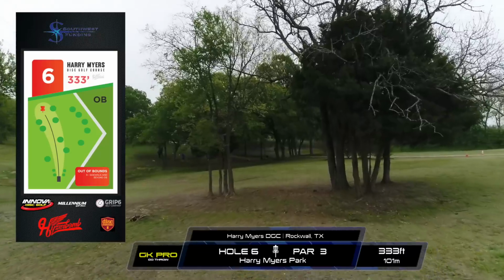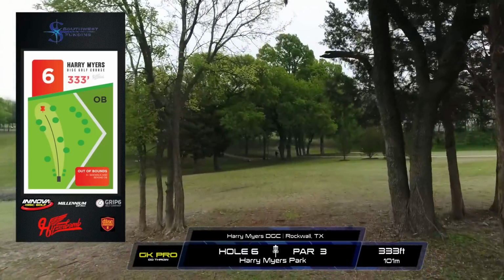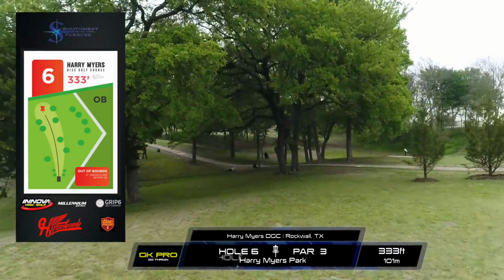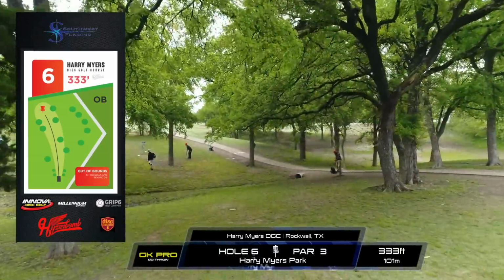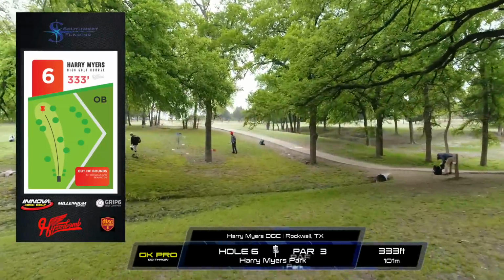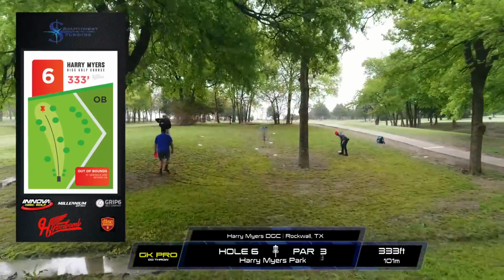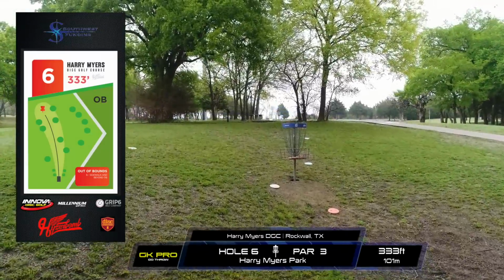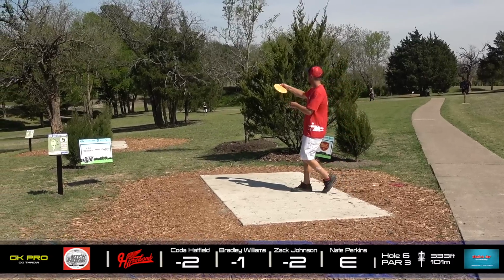This is a par 3, 333 feet. It shifts elevation, goes down and then back up about 250 feet down the fairway. Most of these guys will be throwing a big anhyzer or a big forehand over the left side because there is no mando here. So yeah, that's really the play.